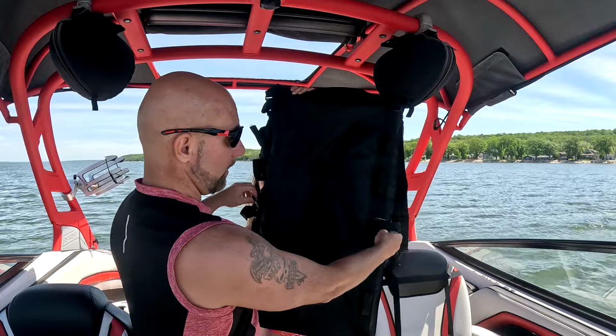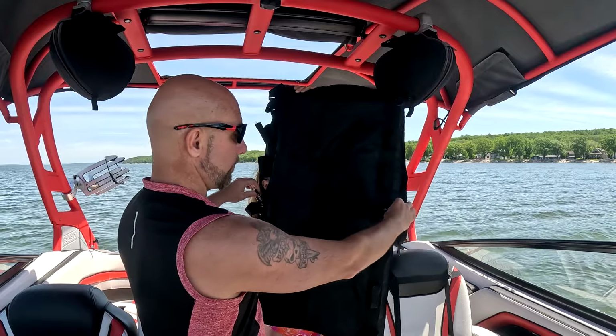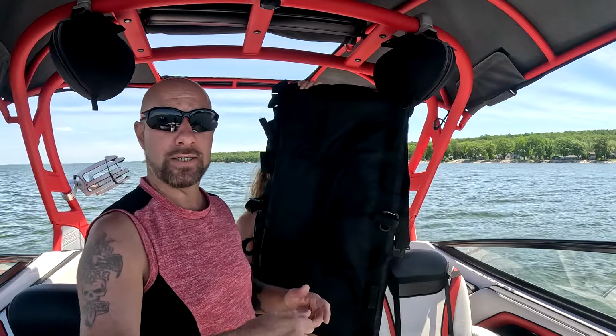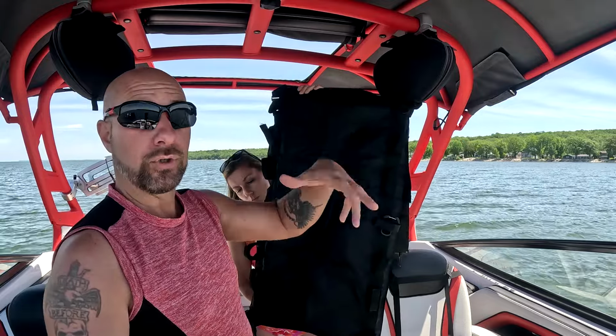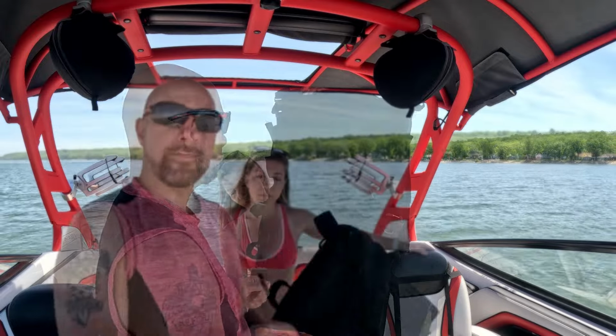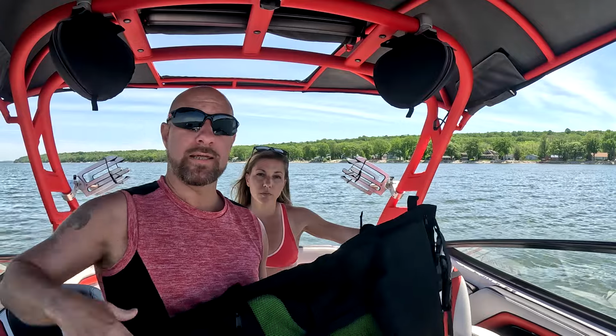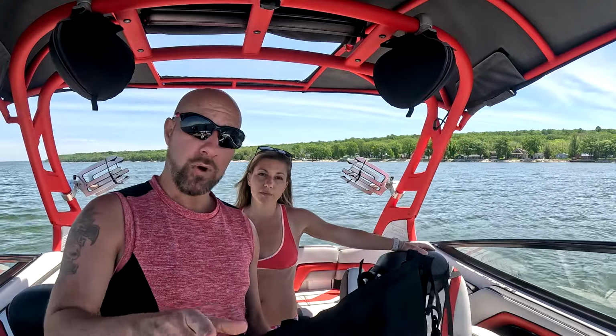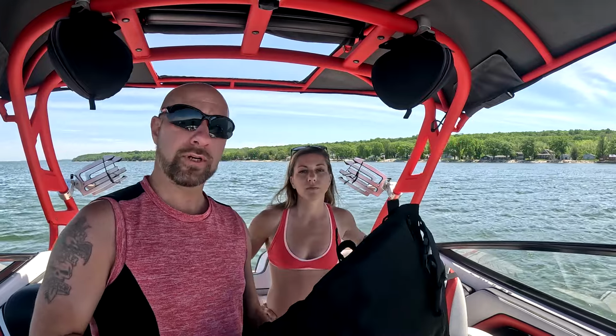On either side, in the center, they have a small carabiner that is attached. So if you wanted to hang something from that, or if you needed to hook something from that, that would work for you as well. So if you have a permanent bimini, this might be something that is advantageous for you. But if you don't, or if you do, we have some other options too. We're going to show you those as well.